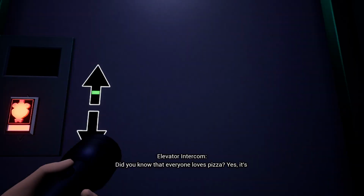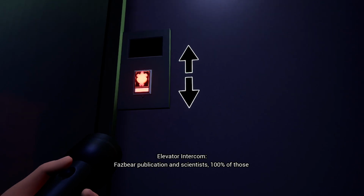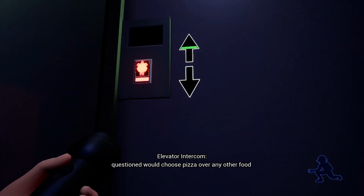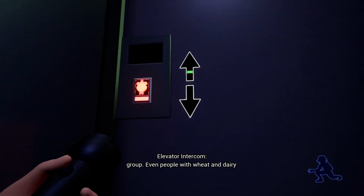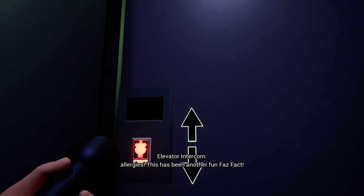Did you know that everyone loves pizza? Yes, it's true. Based on a double-blind study from a leading Fazbear publication and scientists, 100% of those questioned would choose pizza over any other food group, even people with wheat and dairy allergies. This has been another fun Faz Fact.